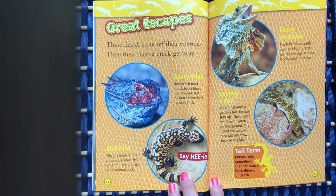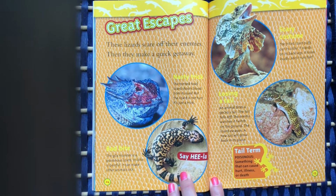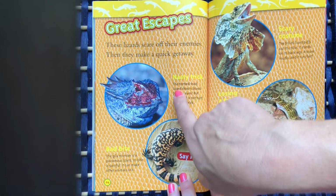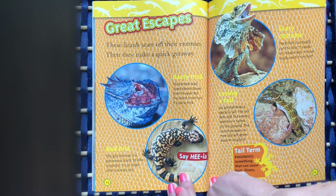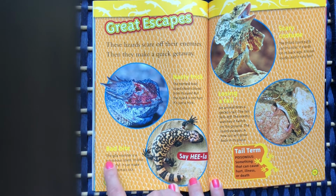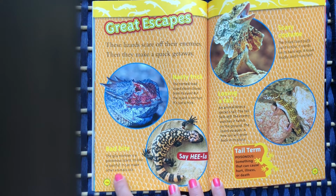Great escapes. These lizards scare off their enemies. Then they make a quick getaway. This is a nasty trick. The horned-toed lizard shoots blood from its eyes. But the lizard is not hurt. It's just a trick. Bad bite. The Gila monster is a poisonous lizard. Its bite is painful. It can make other animals sick. And this word is pronounced Gila.